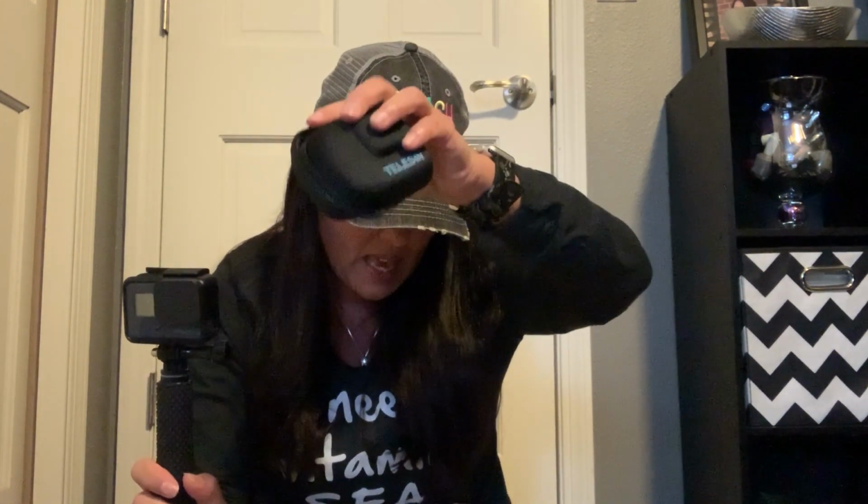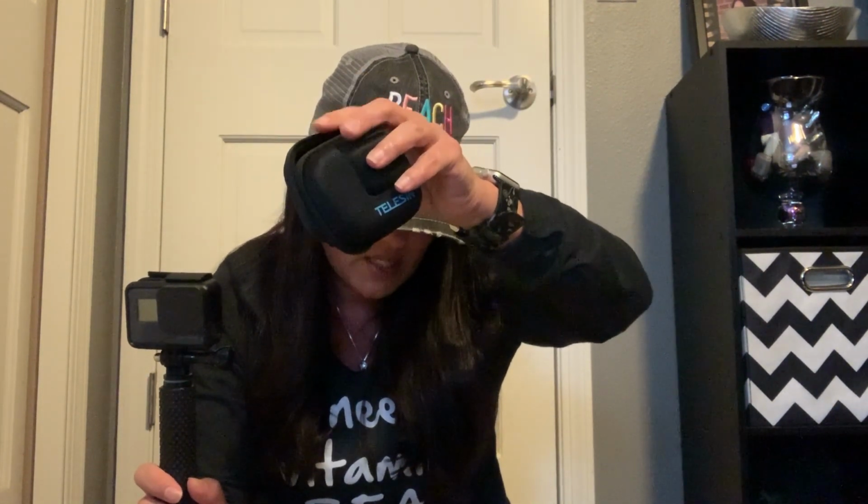The other item in here that I want to show you, oh sorry, I'm going to go back and tell you about these a little bit more. The monopod stick is by, I can't even say it. Again, it'll be down below. It's the 19-inch waterproof hand grip adjustable monopod pole for GoPro. It's only $8.